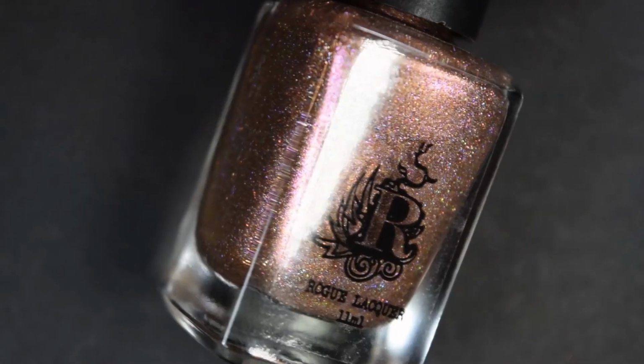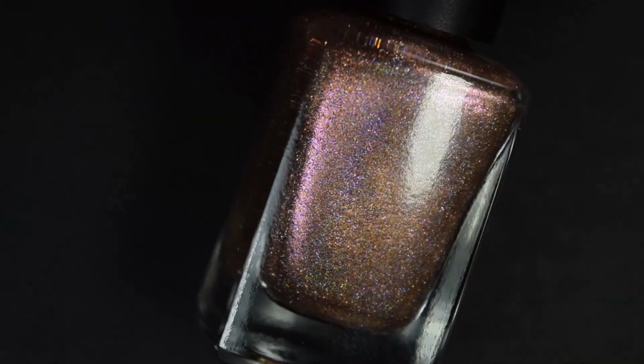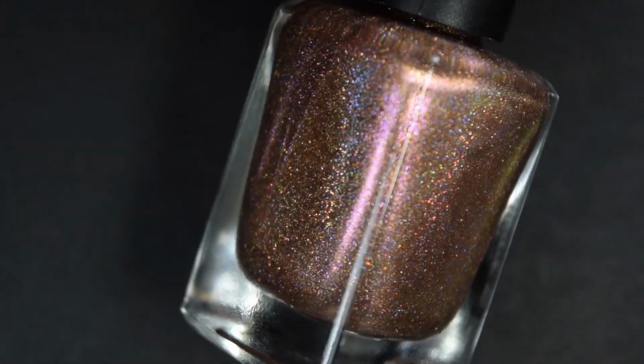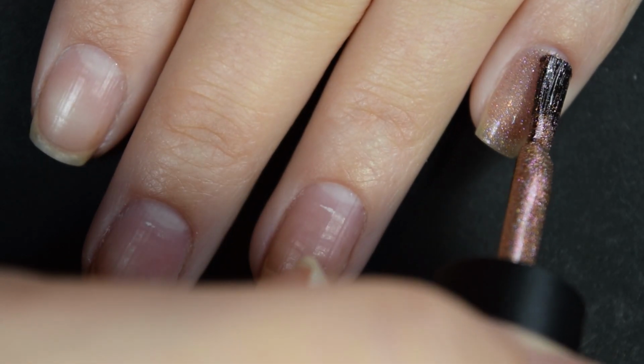Next up we have Grinds My Gears, and this is described as a metallic bronzed gold with crimson shimmer and a micro hollow glitter and hollow sparkle. Here's our first coat of Grinds My Gears.